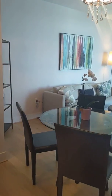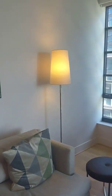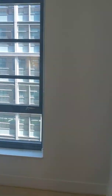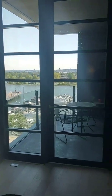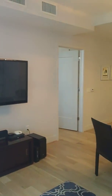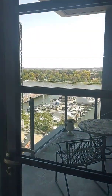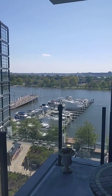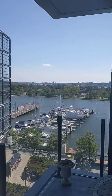And we get into an open living room, dining room area. Overhead lighting there. Quite spacious. Wall of windows there. Here you've got the balcony. Really nice views of the Washington Channel, Potomac River, Haynes Point, and even Reagan National Airport.